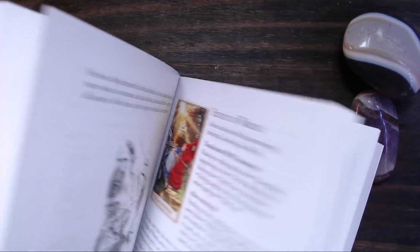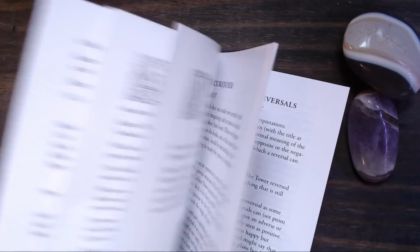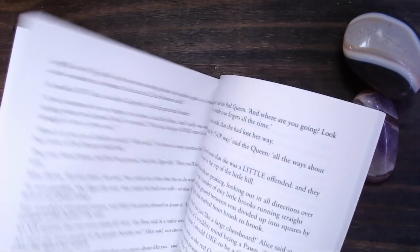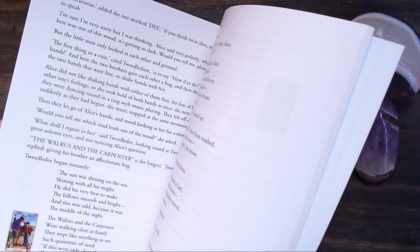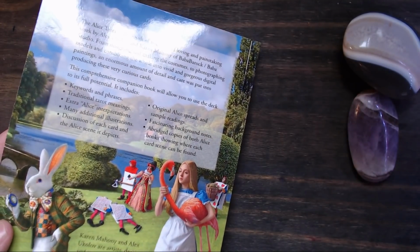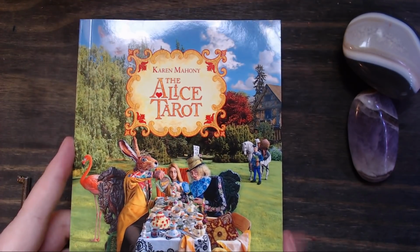The book does have general information about tarot practices in the beginning with regards to this deck, as well as a handful of spreads, which is just really cool. And then the back has an abridged version of Alice and her stories. So, if you're not familiar with Lewis Carroll's work, you can definitely check that out. This book is really well put together. It's immensely and impeccably researched and worth every penny, in my opinion. So definitely check this out if you're picking up the deck, because I would say that this is definitely worth grabbing.